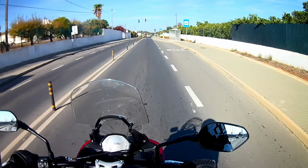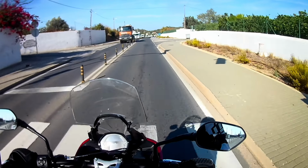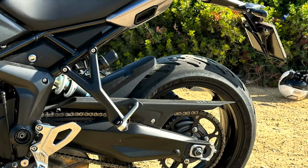Turning is crisp, and the excellent Michelin Road 5 tyres give you more confidence in the bends than the skinnier mixed Metzeler Karoo street tyres that come with the TRANSALP.